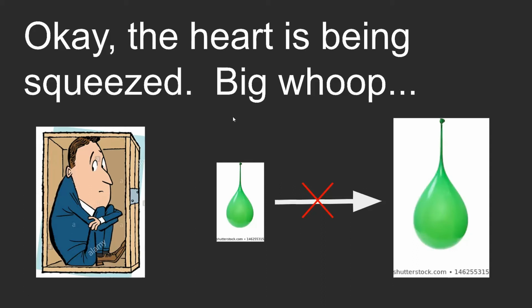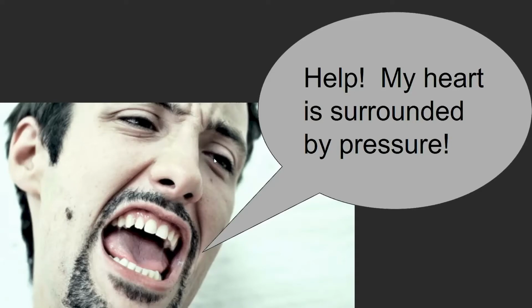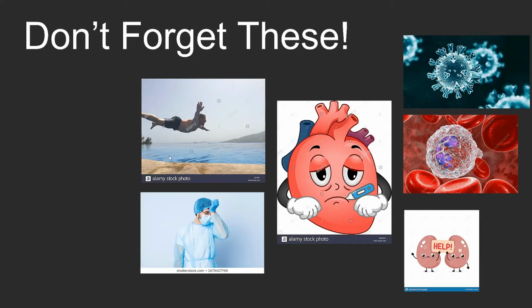The problem with the heart being squeezed is that the heart cannot stretch to fill with blood. This means less blood will be delivered throughout the body. Now, a person won't say, "Help, my heart is being surrounded by pressure." First, the person will say that one of these situations has happened to them.